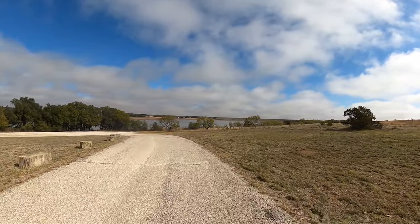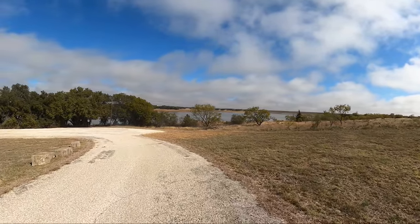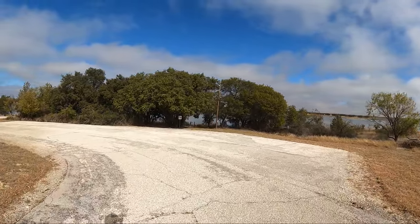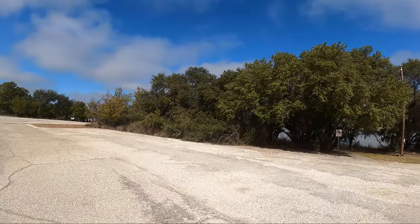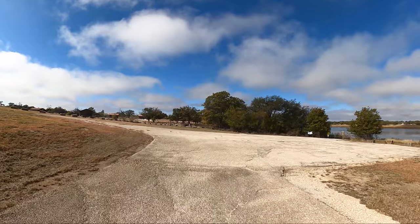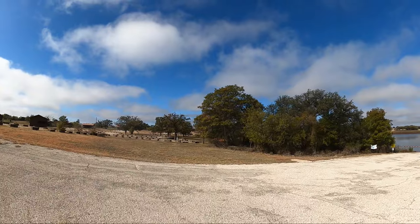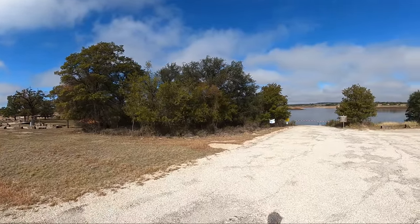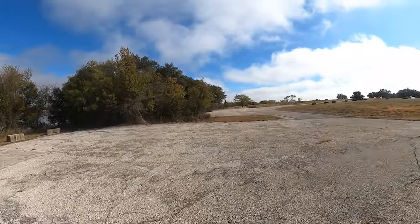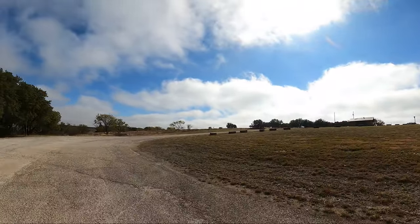This is the boat ramp. For my boat ramp fans, you're gonna be disappointed. And that's also a fishing platform there. But the boat ramp, there's only one boat ramp that's actually usable right now, from what I've seen. And that's over by the dam. That was in the Friendship Park video. There's your boat ramp. But that one might be usable, but it's not usable if you can't get through the gate.